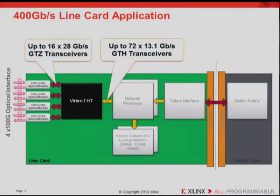First, I'd like to show you a very typical application for this type of FPGA. What I have here is a two-dimensional view of a communication chassis. The green box on the left represents a communications line card. The orange box in the middle represents the backplane connector, and then the gray box represents a switch fabric card. So one key application for this FPGA is to serve as a bridge between the optics and the rest of the line card.